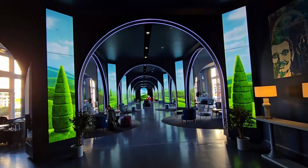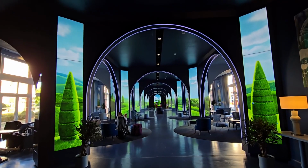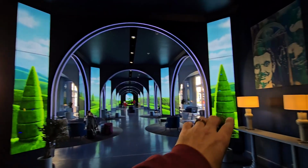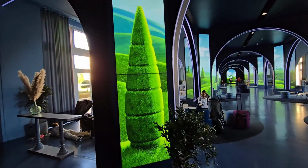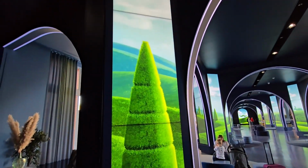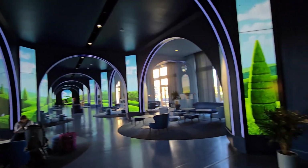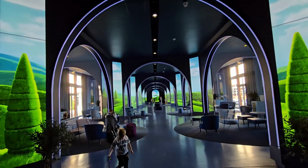And this is like the main sort of photo point of this hotel. All these screens all the way down. They've got moving pictures on. So they do change, if you can see. There's birds and butterflies and things, but depending on the time of day, these change. I will put in some footage now of different times of day.